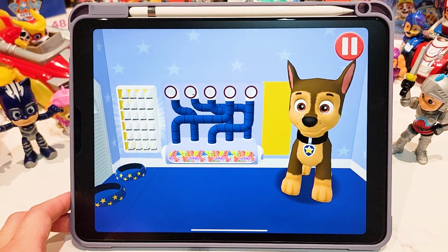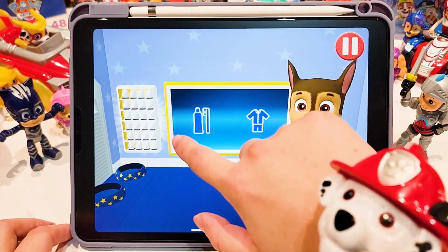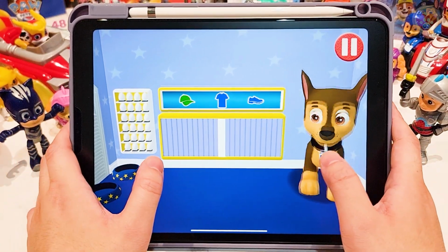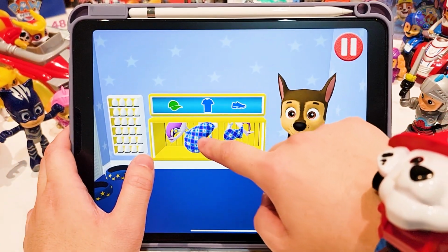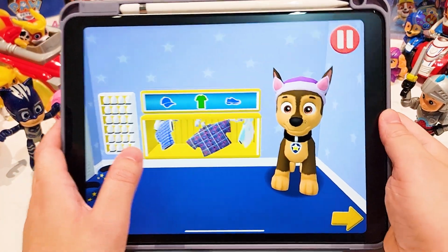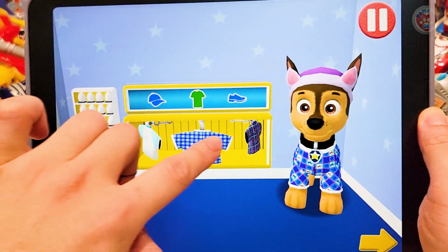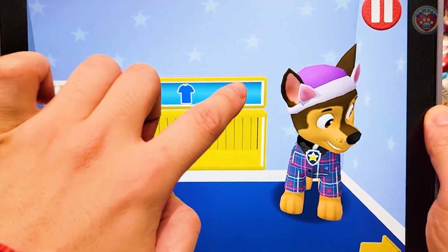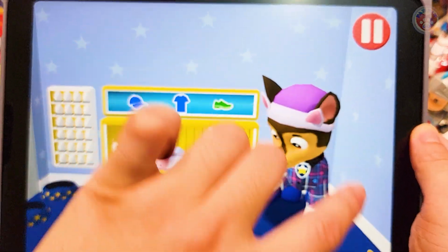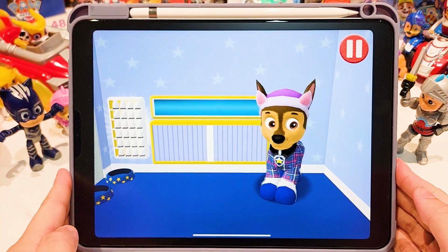That was good. Tap the blue clothes picture to open the pup snuggle. Tap the arrow to go to the next activity. I'm ready to rock some Z's in these.